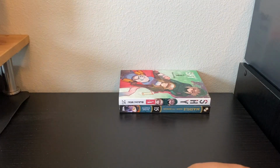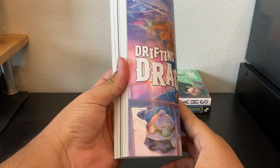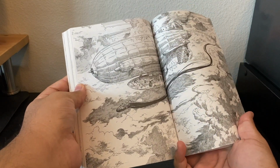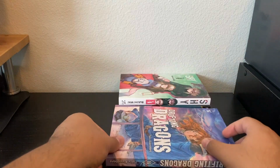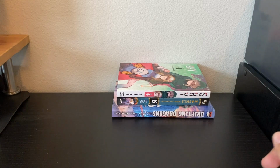Here's Drifting Dragons number 16. I love this series so much. I'm excited to get back into it. Man, look at the artwork here. It's freaking phenomenal. And I think I got all 3 of those from Walmart. I think I bought them online, and then they got shipped to my house.